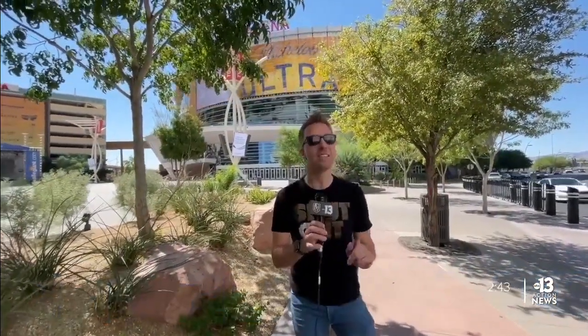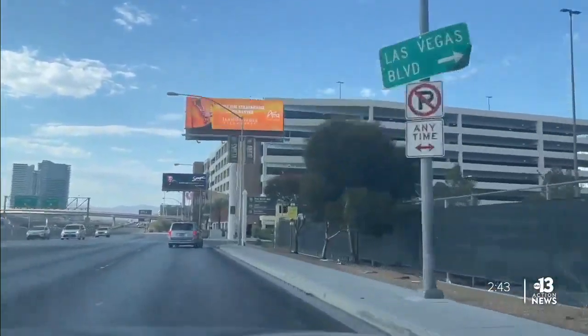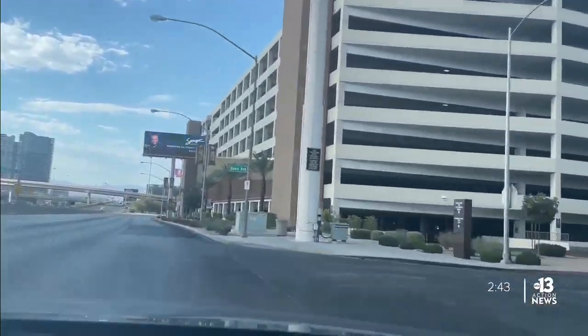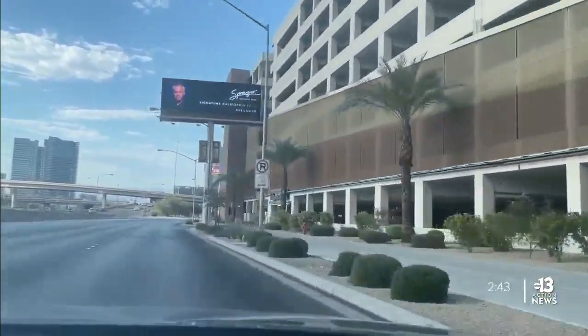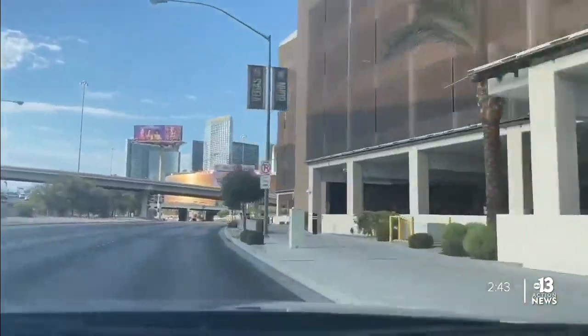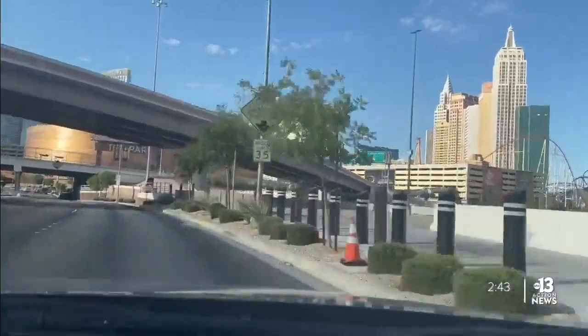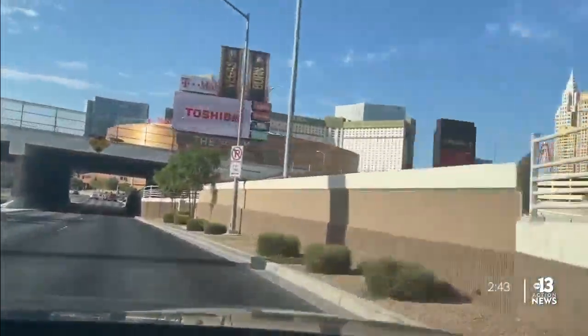In this week's Vegas Like a Local, I'm going to show you the ins and outs of heading to T-Mobile for Vegas Golden Knights season. Let's Vegas like a Golden Knight. Getting to the arena on game day is fairly easy. There are multiple parking garages to use, including Luxor, Excalibur, and New York, New York. RTC buses as well as rideshare drop-off at a special lot behind the Excalibur, with a short walk to the game.